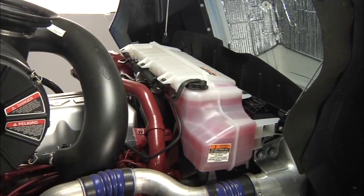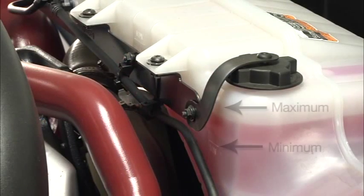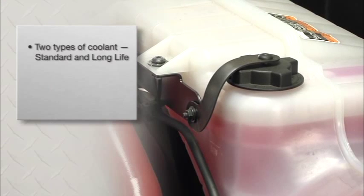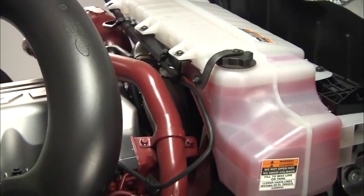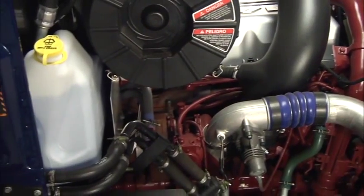Next, check the coolant level at the plastic expansion tank on the radiator. The minimum level is just below the black bracket, and the maximum is just above. So if the level is behind the bracket, you're good to go. If you need to add coolant, always use the recommended mixture of antifreeze and water. Never use just water or just antifreeze. While the hood is open, remember to check the washer fluid level in the reservoir.